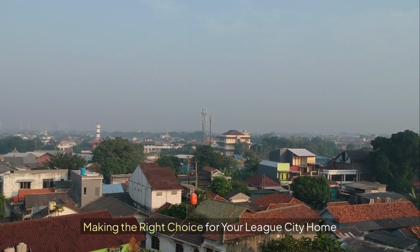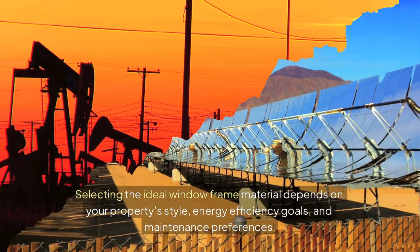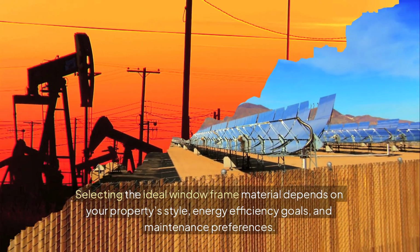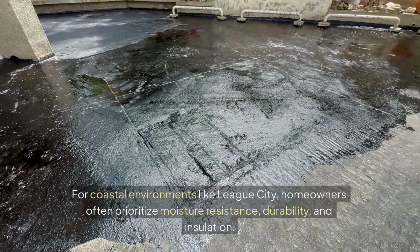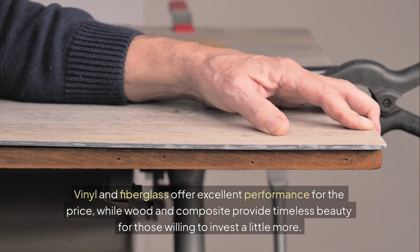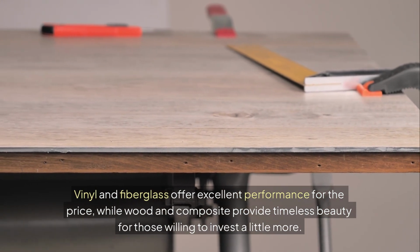Making the right choice for your League City home. Selecting the ideal window frame material depends on your property's style, energy efficiency goals, and maintenance preferences. For coastal environments like League City, homeowners often prioritize moisture resistance, durability, and insulation. Vinyl and fiberglass offer excellent performance for the price, while wood and composite provide timeless beauty for those willing to invest a little more.